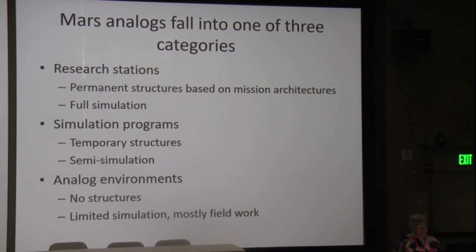So there are 3 different categories of Mars analogs. There are research stations, there are simulation programs, and there are analog environments. Some of Carol's photos in the Atacama showed what an analog environment looks like when humans go out without spacesuits and do research that's going to be applicable to what we know about Mars or want to learn about Mars. Research stations, on the other hand, have permanent structures that are generally based, or hope to be based, on some sort of Mars mission architecture.